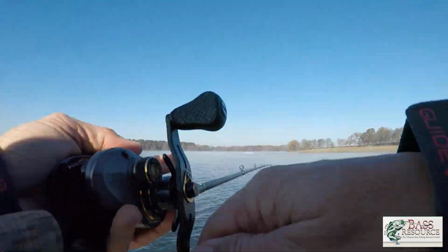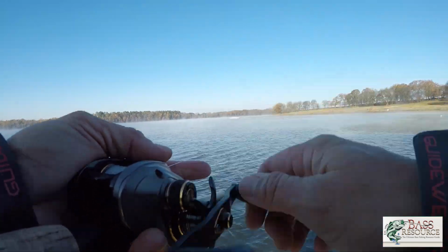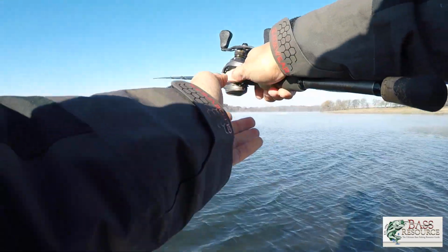So playing with your retrieve is definitely key to understanding. You need to vary it up. It's definitely a key to understanding what the fish are wanting on a given day.